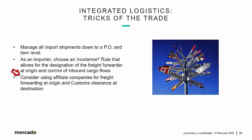Third point, consider using affiliate companies for freight forwarding at origin and customs clearance at destination. Let's just say that in an international context, integrated logistics unequivocally started with the integration of freight forwarding with customs brokerage.